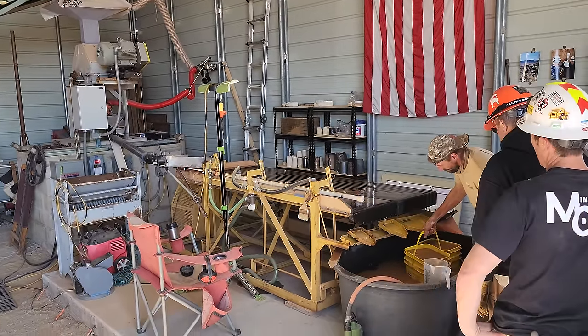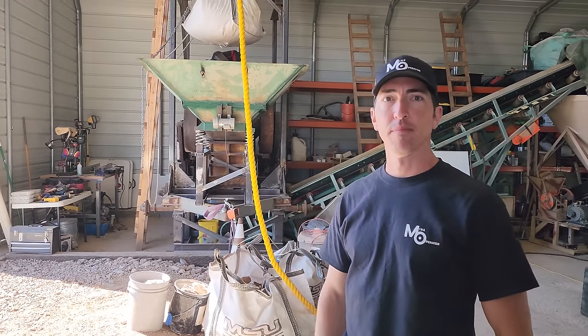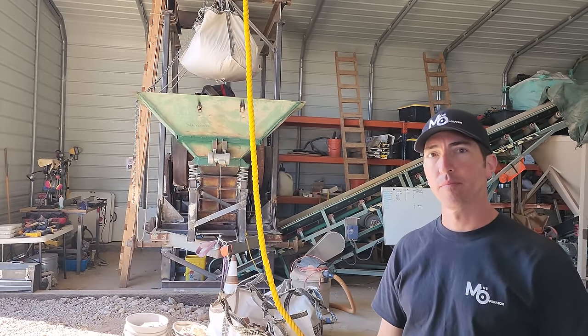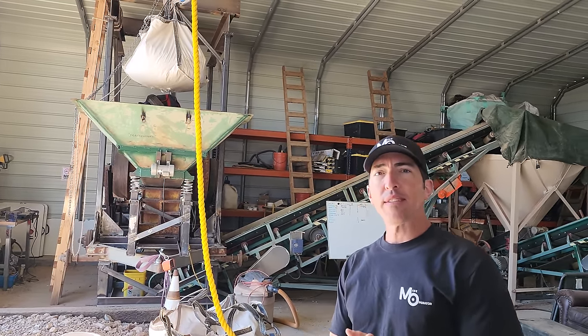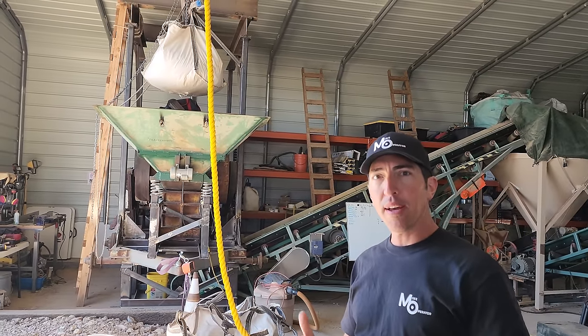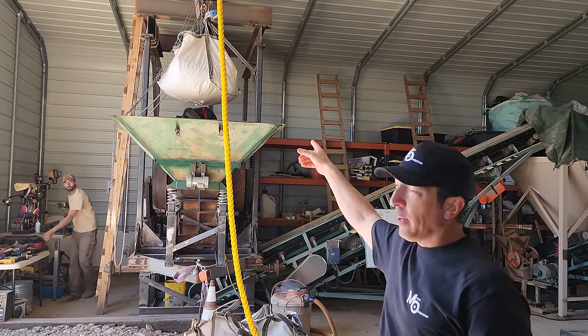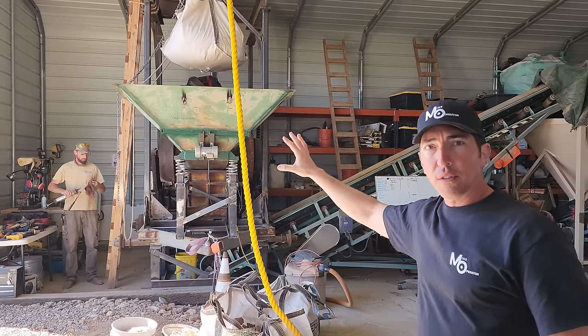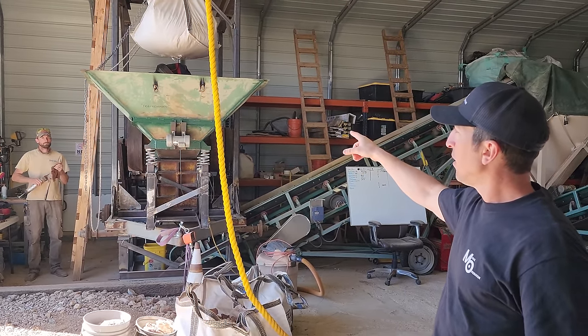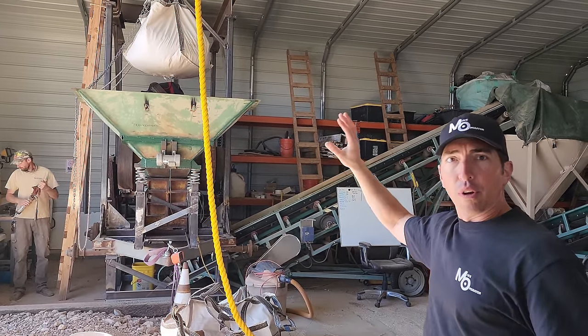onto the table. All right, we're back with Chad with Mine Operator, and he's gonna run us through the whole mill system you got set up here. All right, so we're gonna run that sample that we took at the mine, and we loaded it into bulk bags. We have a little over 1,700 pounds. We're gonna feed our jaw crusher. We're gonna crush that down.